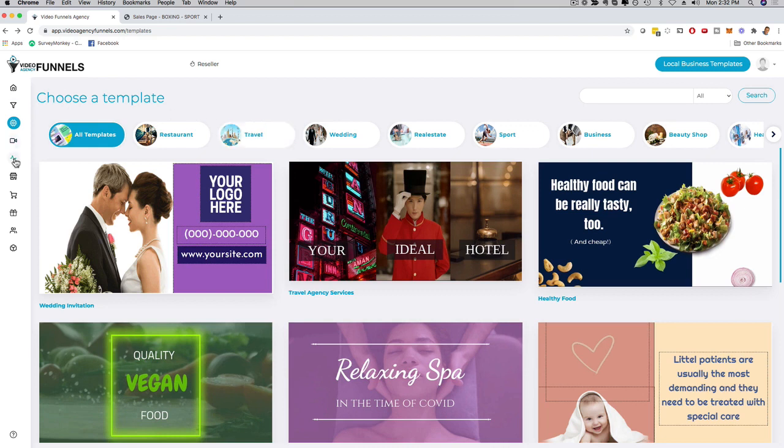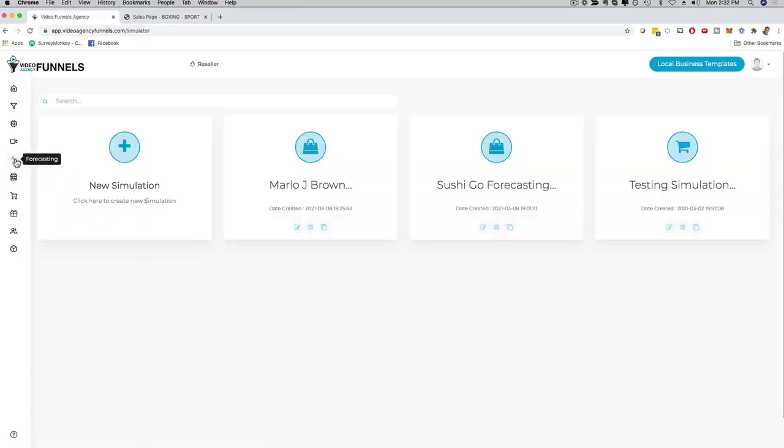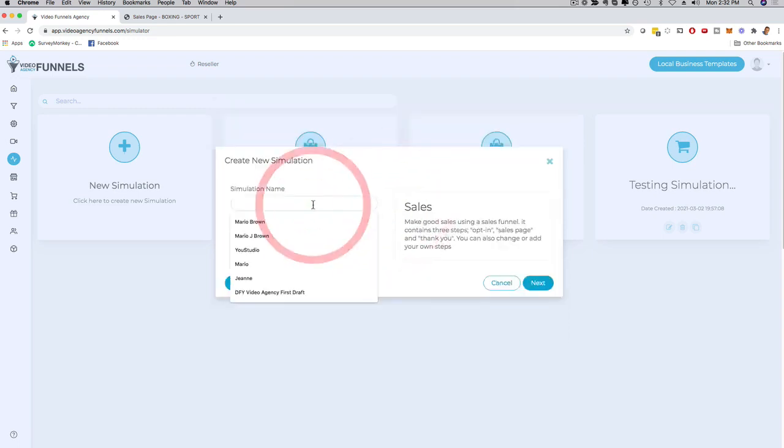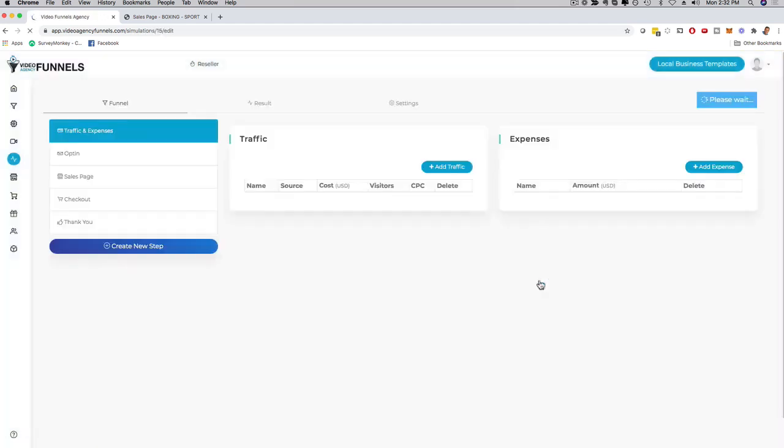Then here, if I click here, we have a forecasting feature. This allows you to forecast revenue, profits, and cost for your client. If I click here on a new simulation, I have sales, emails, and webinar. I can click here on sales, for example, call this example, click on next, and then here I can add traffic, for example, okay?